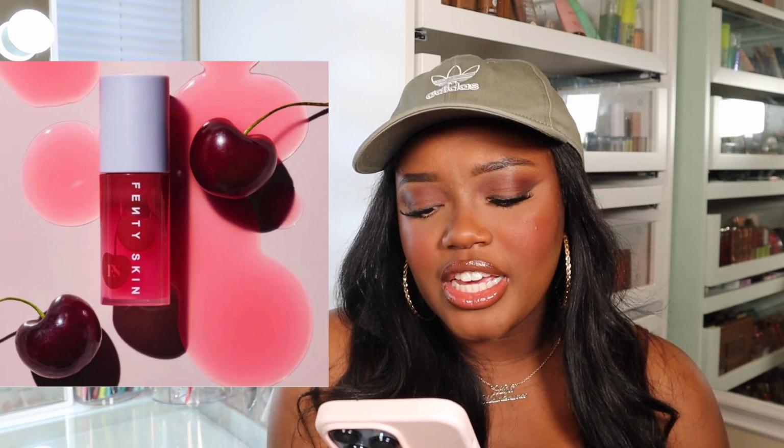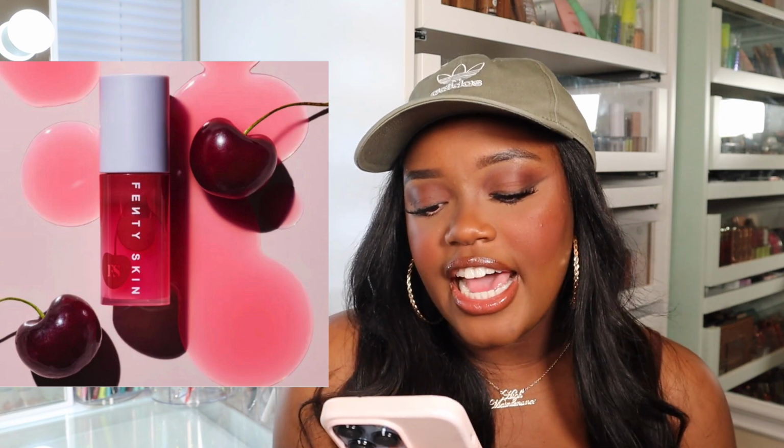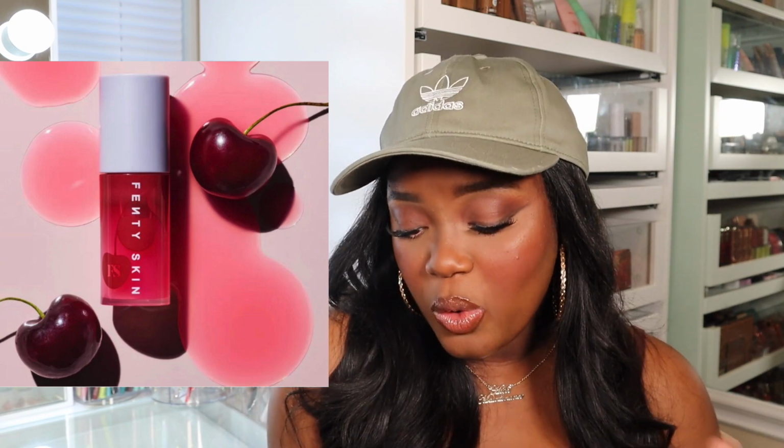This is the Cherry Treat Conditioning Lip Oil. Doesn't say how much it retails. It's available now in Asia, but it's coming soon to their website and Sephora. But it says it goes on clear, which is really nice. It has vitamin-rich cherry extracts. It conditions, softens, and it does have a cherry-inspired scent. So I am totally here for this. I cannot wait to try this out.